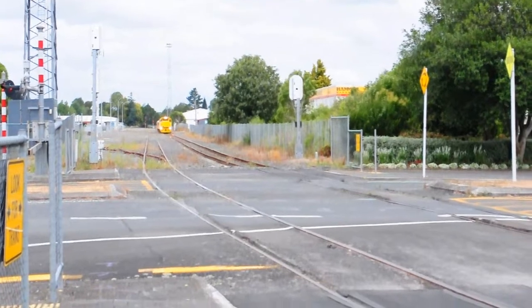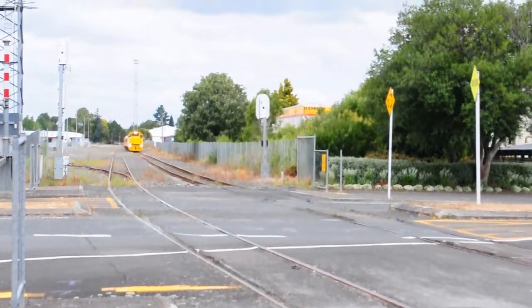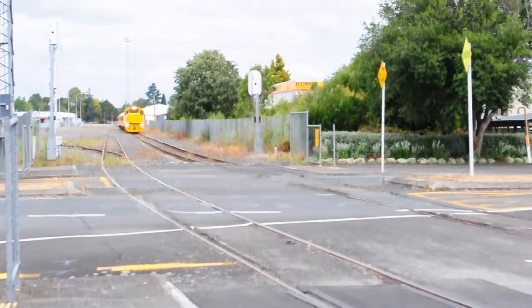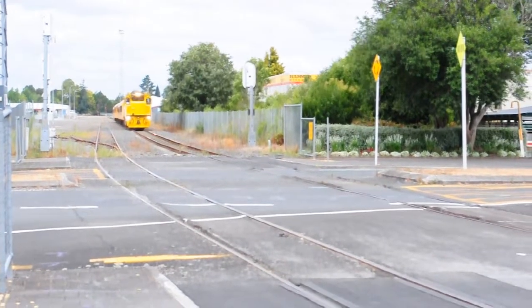Later in the afternoon, she ran an additional excursion from Tokoroa to Hinuera and back, and if memory serves, this excursion was actually sold out. This scene shows DBR 1254 passing through the only level crossing in Putaruru.